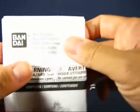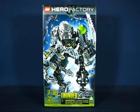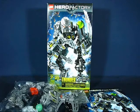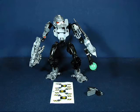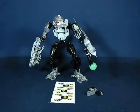First up, we have Thunder here out of the box. Oops. We're back and we have, what's his name? This is the sticker sheet. This is Z? Is it Z?